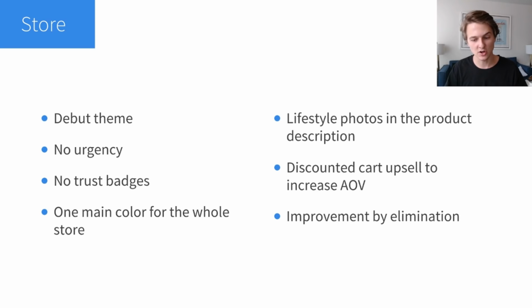I have a discounted cart upsell to increase my average order value. So this is where I offer them more of the same product. So when they add the product to cart, there's going to be an upsell in the cart that offers them more of the same product at a discount. And this is how I've been increasing my average order value up until now. And so I hope that gives you, that's pretty much what the store is. It's very simple. There's not that much to say about it. So I hope that gives you a better understanding.